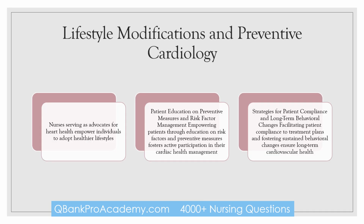Lifestyle modifications and preventive cardiology. Promotion of heart health: dietary, exercise, and lifestyle recommendations. Educating patients about lifestyle modifications is fundamental in preventing cardiac ailments. Nurses serving as advocates for heart health empower individuals to adopt healthier lifestyles.